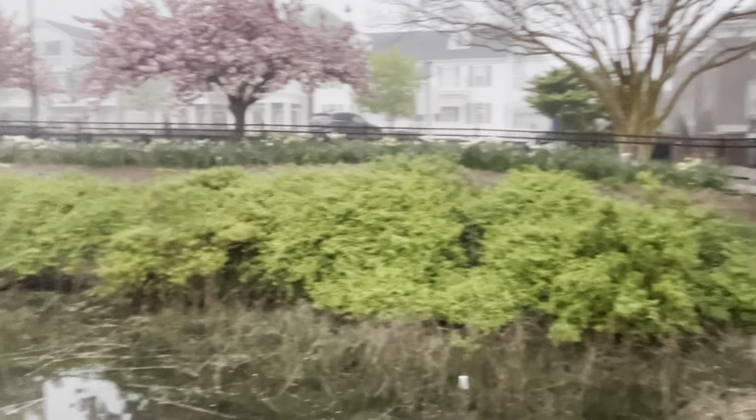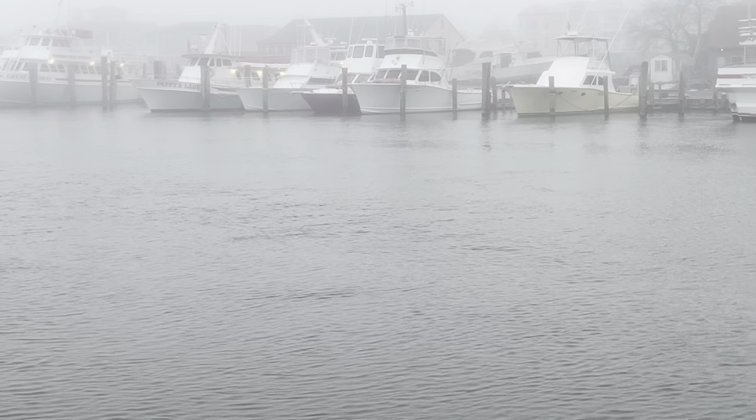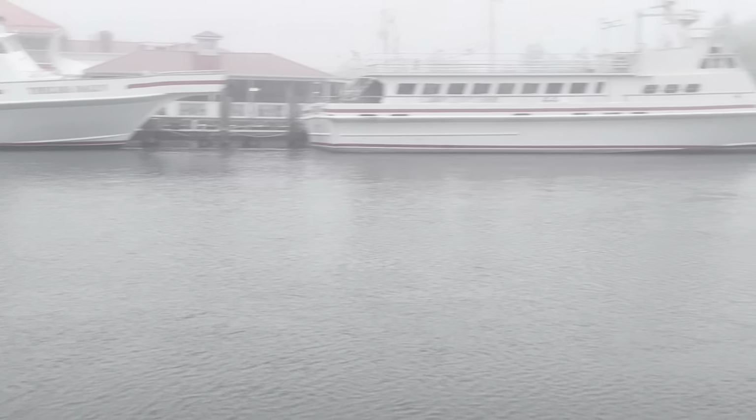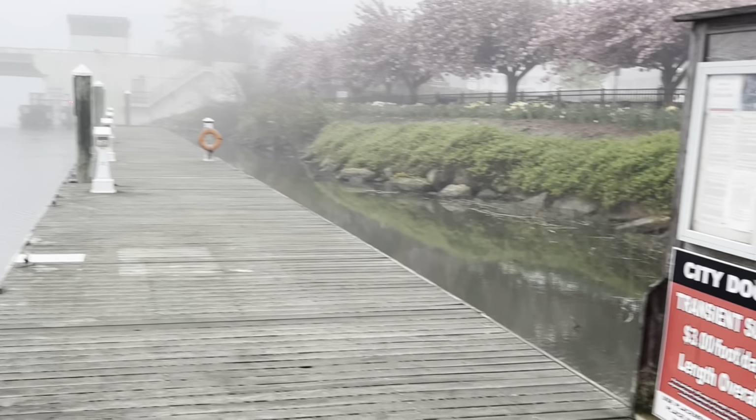I sort of wanted to show the beautiful color as the sun comes up with the pink. And what the heck was that? Sounds like a pterodactyl. But look at these boats across here. Isn't that cool? In the fog. I don't know how long it'll take the fog to lift. Can't see much.